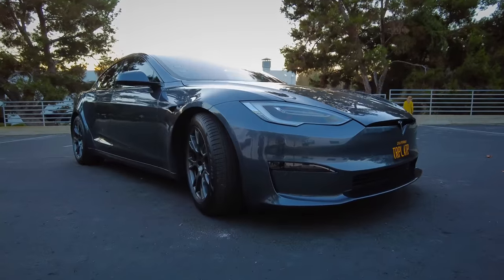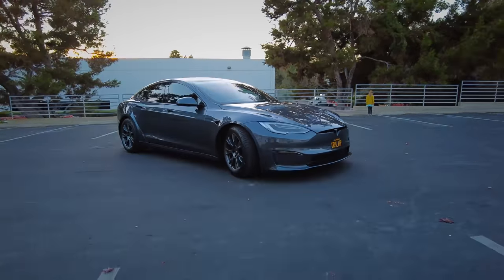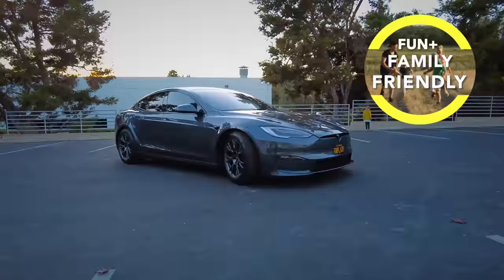Overall though, family, what do we think? Is this Tesla Model S Plaid family friendly? Yay! Fun and family friendly.